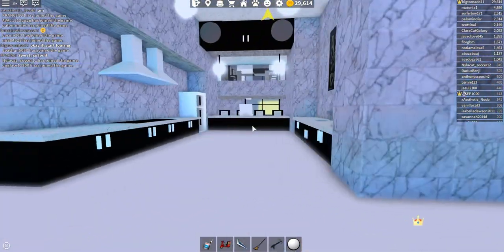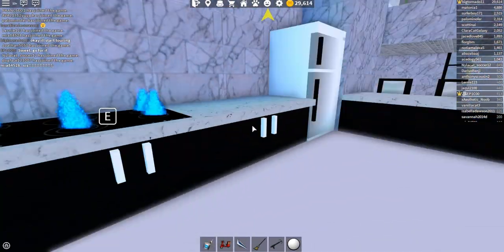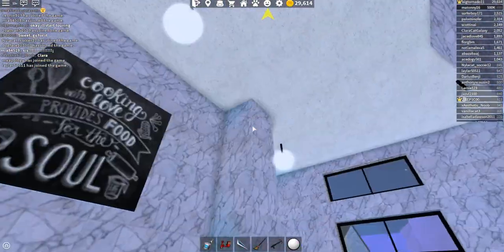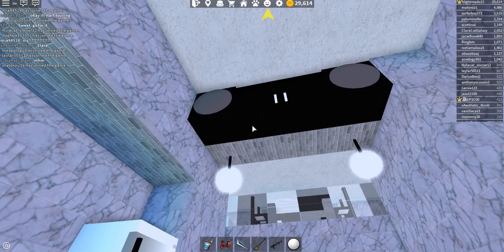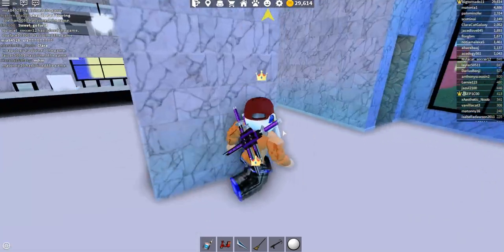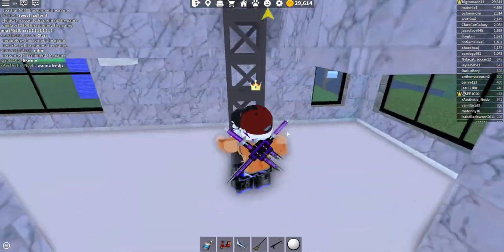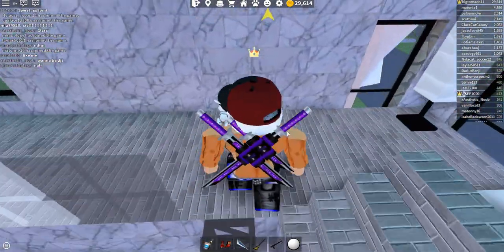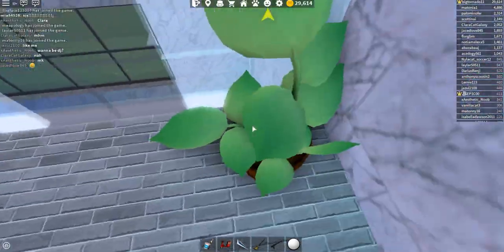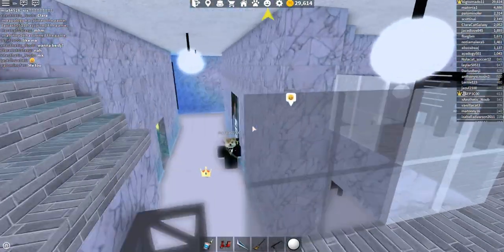Then it's just this giant open area with a big kitchen. Look at this kitchen. Oh man. And you got a sound system up there. I added my own music because it's not copyrighted, because I don't want to take that chance. You have a cool little sink over here, and then coming over here you have a ladder. Ooh, a ladder going up to a bed over here, and then a nice little table and dining room with a plant. There's a plant right there. But yes, nice lighting going around.